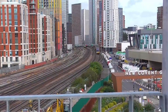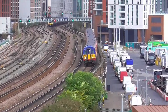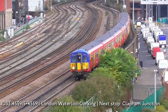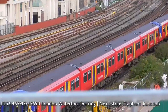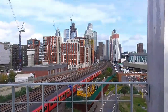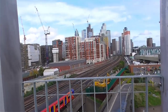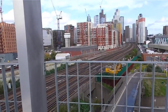Passing through now, we have another South Western Railway Class 455. This is going from London Waterloo to Dorking, having just left Vauxhall on the slow line. This one is going to be led by 455915, along with 455911. The next stop will be Clapham Junction.